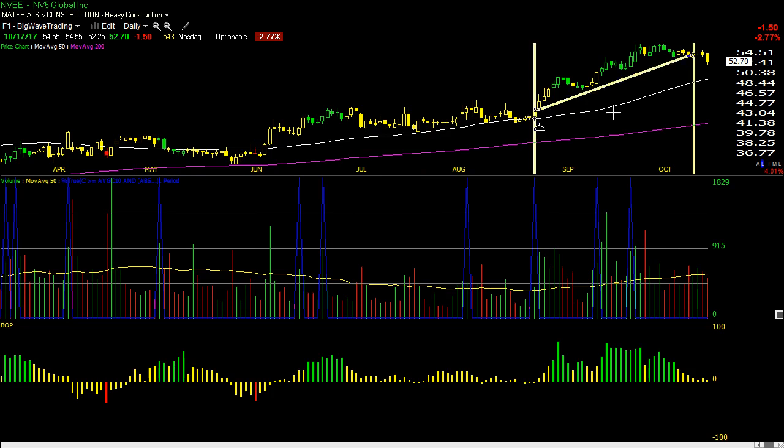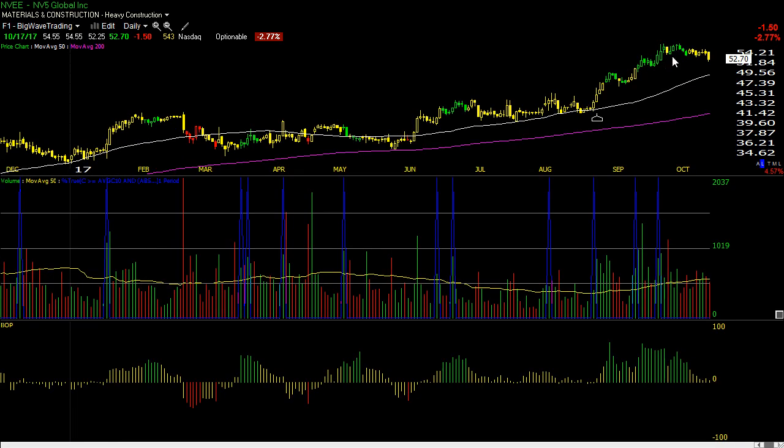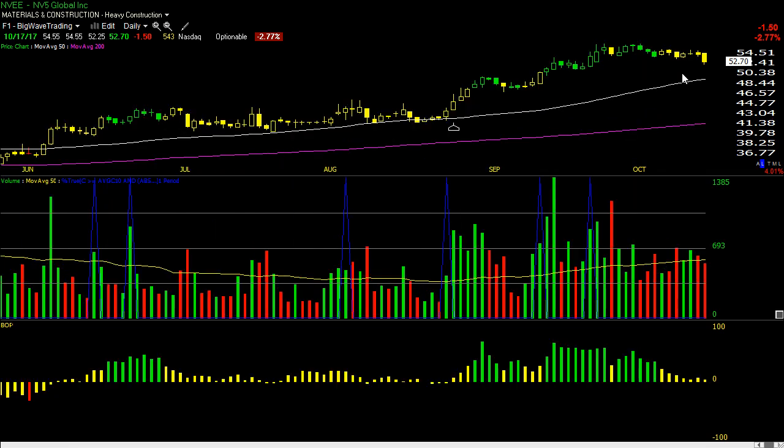NVEE, another recent long signal. Today sell signals at 21%, but NVEE is closing below the 20-day moving average, but it's doing it on below average volume. That in and of itself would not make it a sell signal, but it's closing below this October low. It's set a series of lower highs, lower lows, closing below the October lows and the 20-day moving average after already losing the green bop. All of that combined makes this a 50% sell signal. So whatever I have left in my position in NVEE, I've already adjusted my stops.